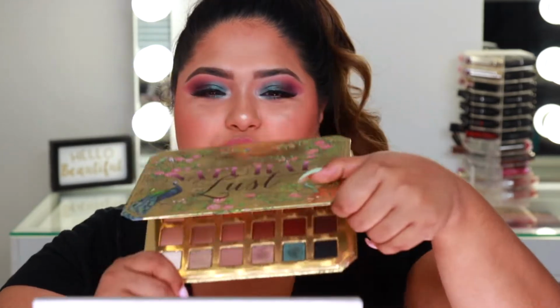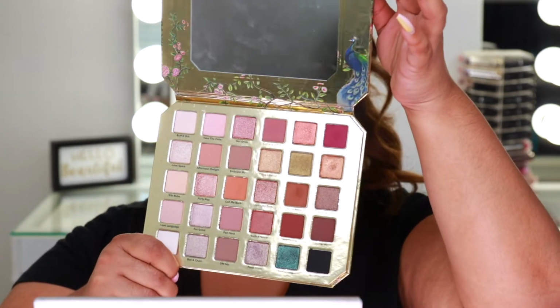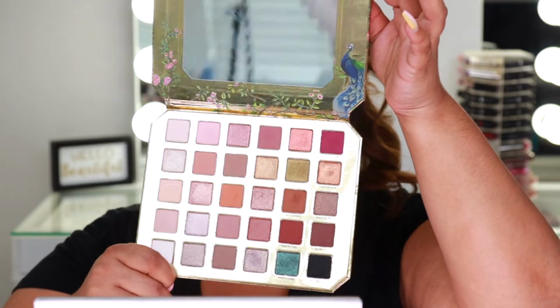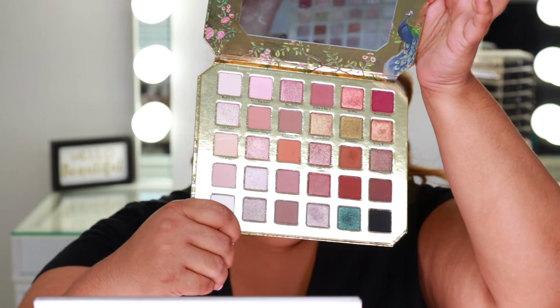Next thing on my favorites list is the new Too Faced Natural Lust palette right here. This is gorgeous. How pretty is this? Okay, come on, focus. That is so stunning, you guys. Basically, y'all know your girl is not about the neutrals. Y'all know your girl likes color. I like burgundies. I like color. I'm not really a huge neutral girl.